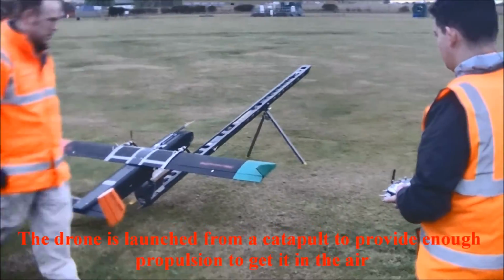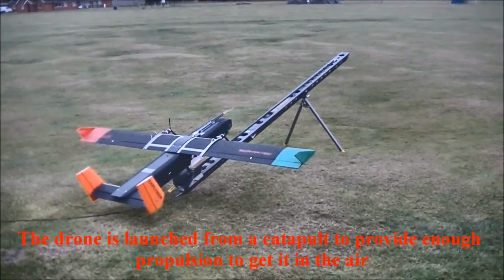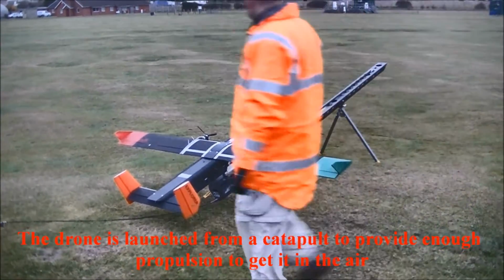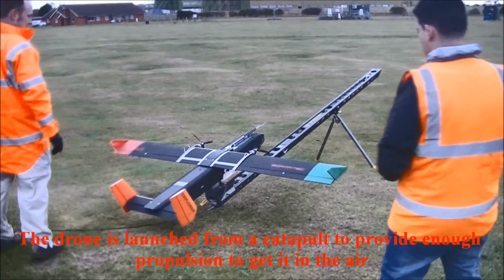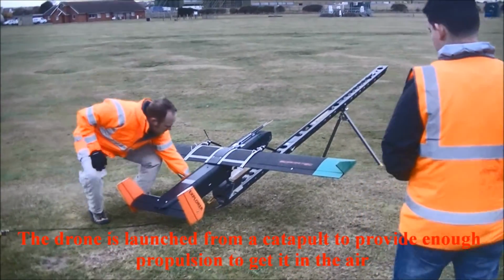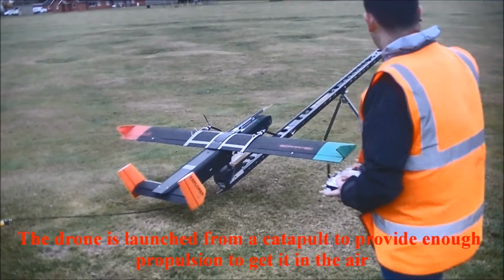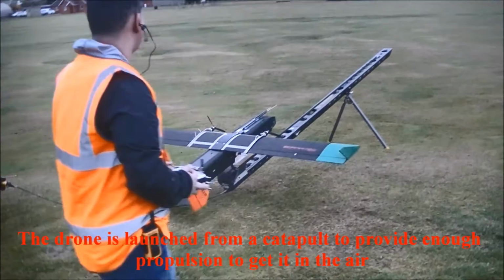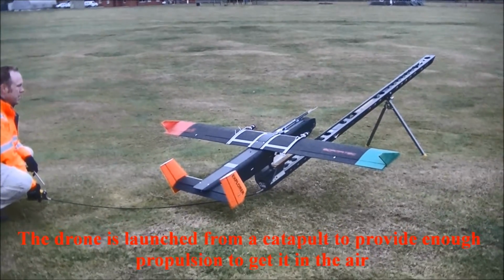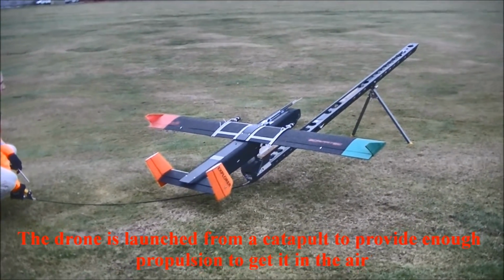Black Sword team, Synthetic Explorer is going to launch imminently. Confirm. Bravo armed. Yeah. Okay. Sense check. Yep. Catapult is unsafe. Yep. Okay, so I'm going to start the throttle. Yep. 5, 4, 3, 2, 1, go.